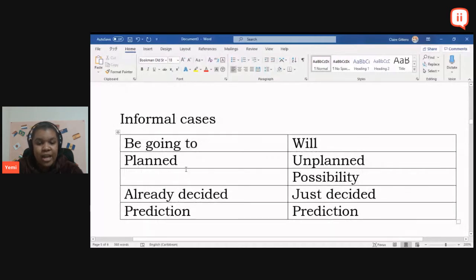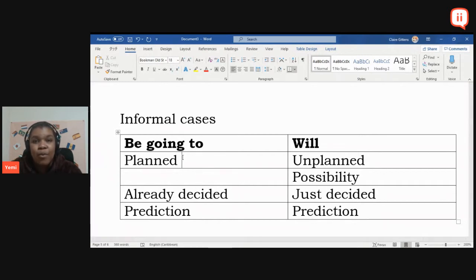Let's move on to look at the separation for informal. Formal is always will. How do we decide for informal? Are we going to use be going to or will? If it's planned, like I said, we're going to use be going to. If I decided last week that I want to eat Indian food, I'm going to go to the Indian restaurant.